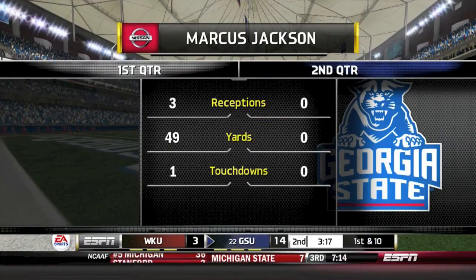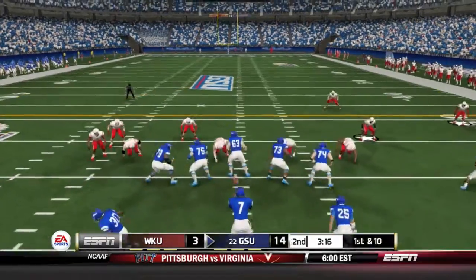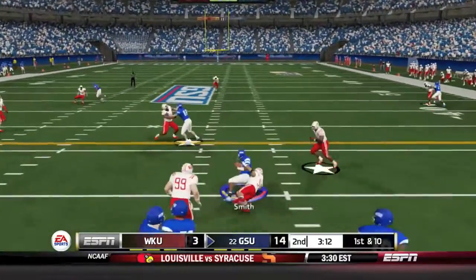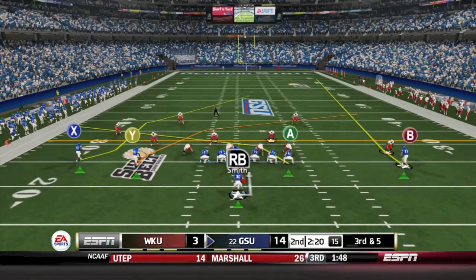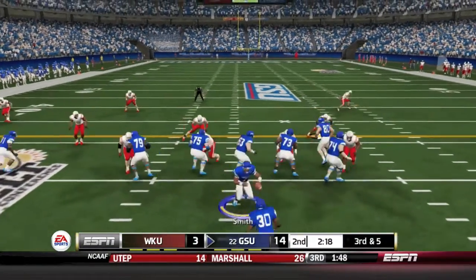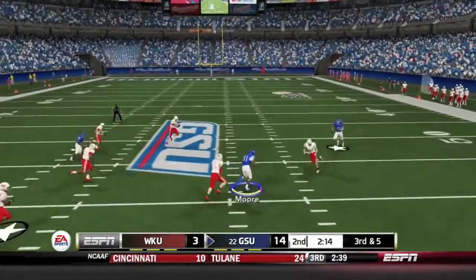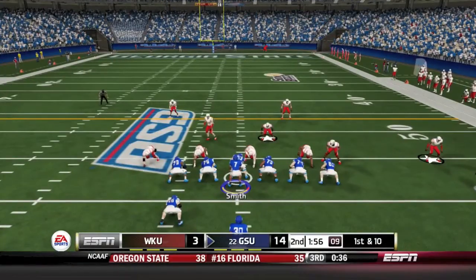And look at this, Marcus Jackson, 3 catches, 49 yards, and a touchdown in that first quarter. No catches, no yards, and no touchdowns in the second quarter as Georgia State takes over. Smith on the delay, looking, stepping up as he sees no one downfield, and he trips but gains 5 yards on the play. 3rd and 5 now from under center. Smith fakes the handoff, steps back, fires over the middle for a wide open Mark Moore. He has the catch for 17 yards.